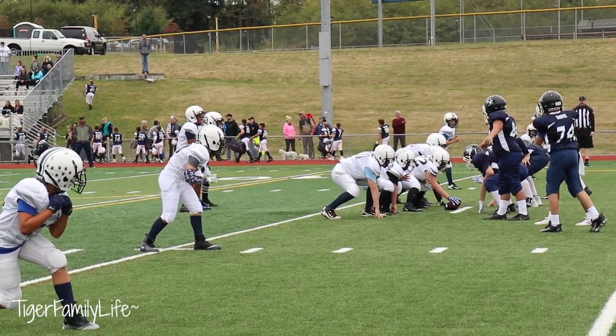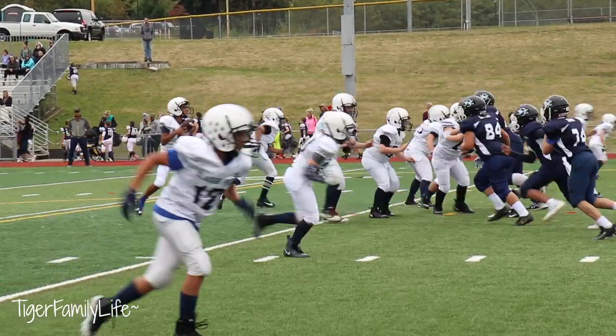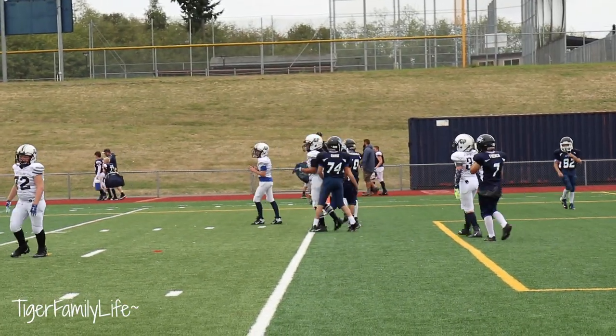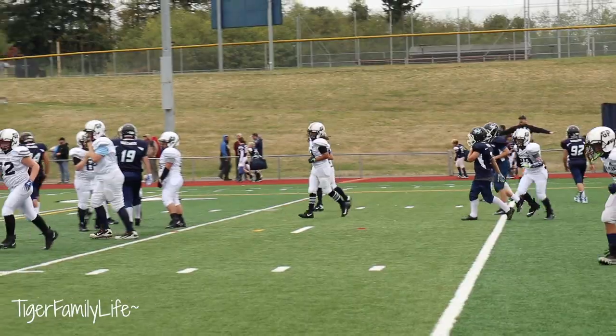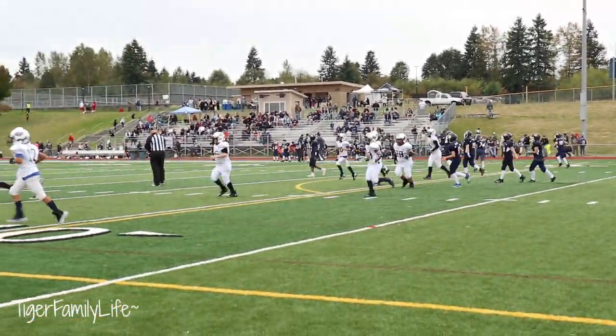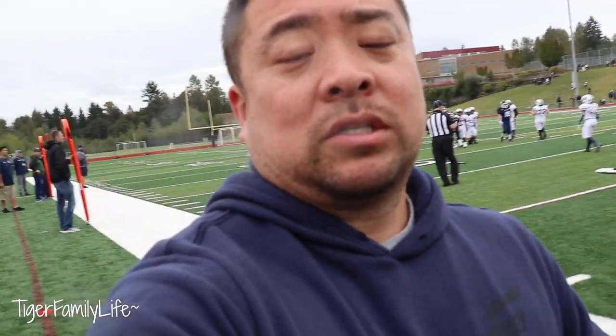Okay, going for the extra point. This is gonna be worth one. Snaps it, going back to throw, and it's off the fingers. Score is Glacier Peak 6, Sultan 0. So after our touchdown, we didn't get our extra point, and then we kicked off to Sultan. They punted actually. So they punted, and then we got the ball back on the midfield, and this is where we're at.